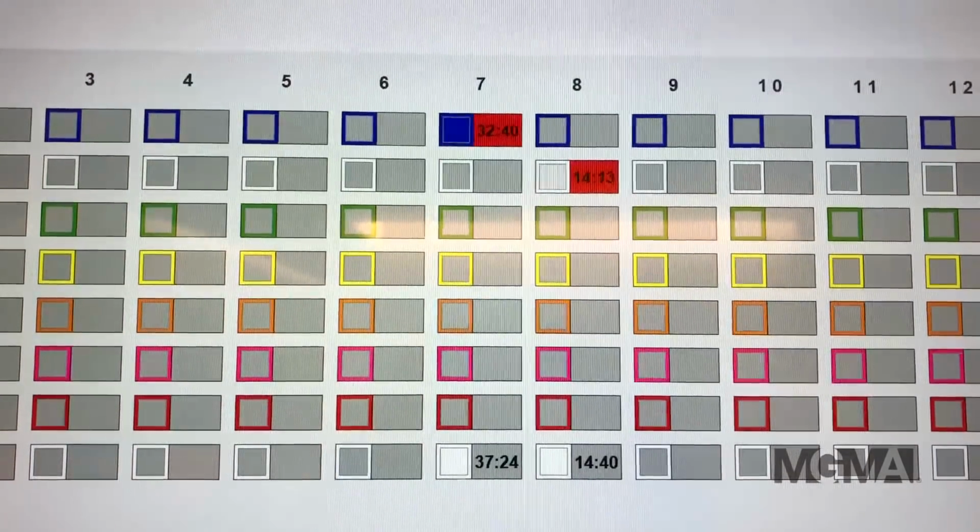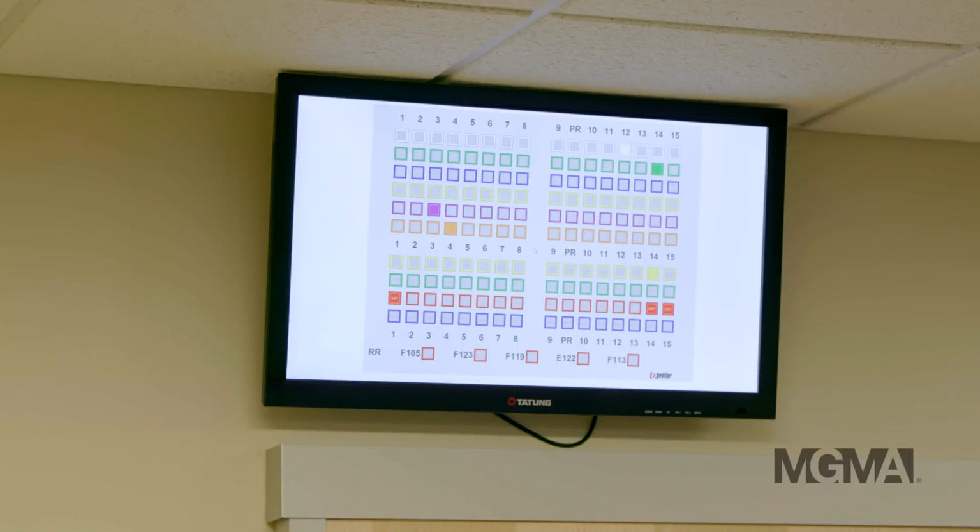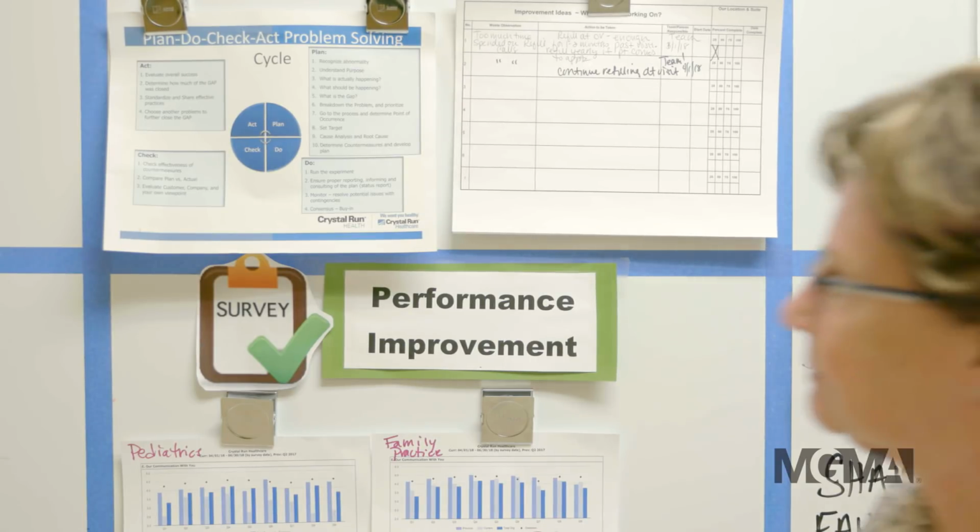The data generated from the light system is displayed on a large real-time monitor, so providers and staff can easily see the status of rooms and monitor the flow of patients. This allows for immediate and actionable changes to be made. They're waiting on that direction, and this system allows for that direction, for that visual management, for them to know which room to go into next.